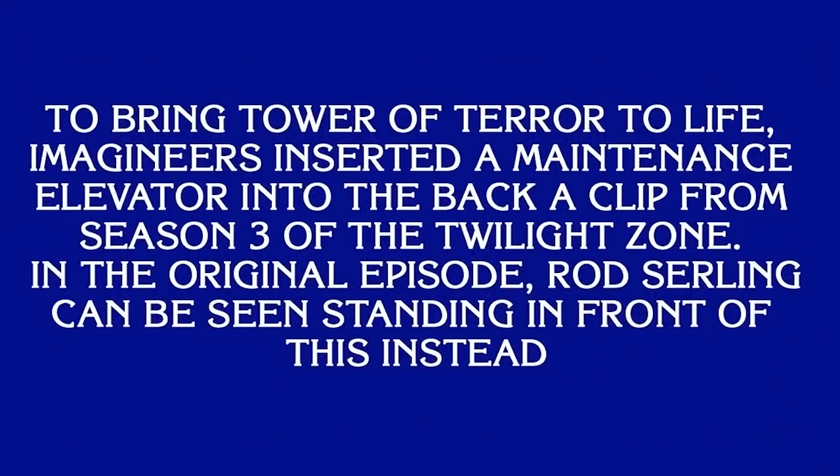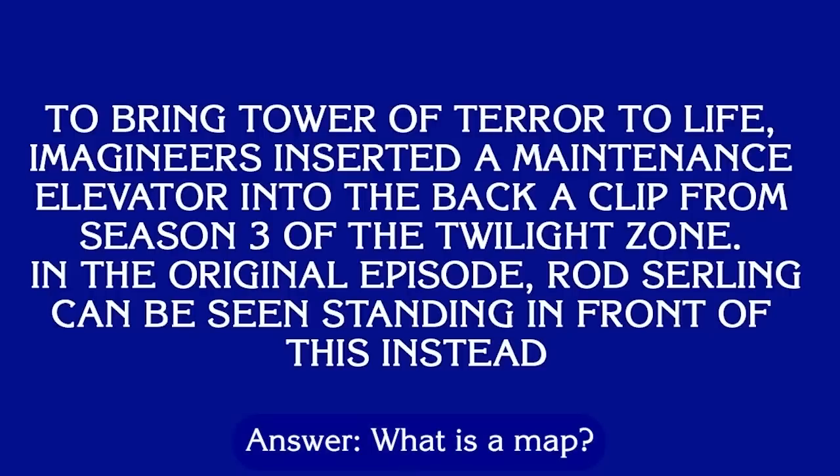To bring Tower of Terror to life, Imagineers inserted a maintenance elevator into the back of a clip from season 3 of The Twilight Zone. In the original episode, host Rod Serling can be seen standing in front of this instead. You've seen the maintenance service elevator in the background dozens of times, but the answer here is a map. A map. Check out the original clip featuring Mr. Rod Serling.